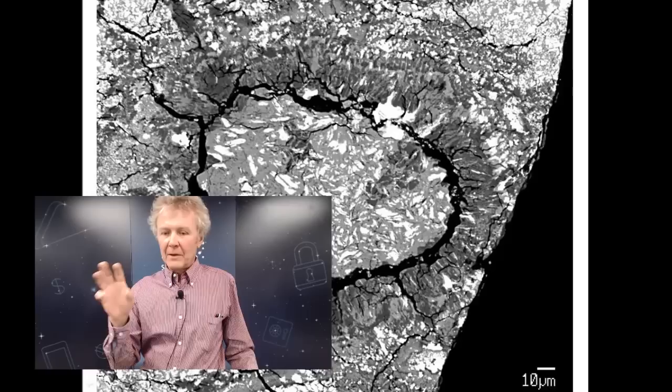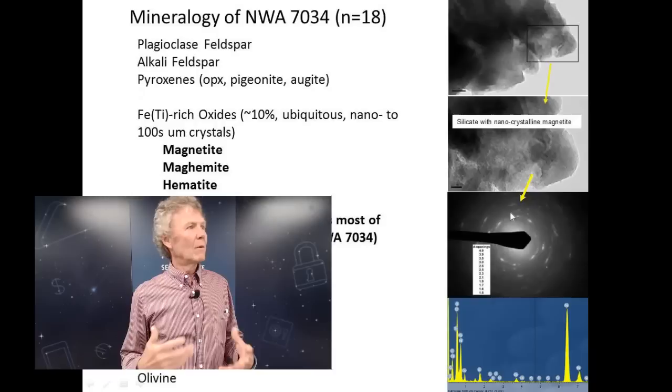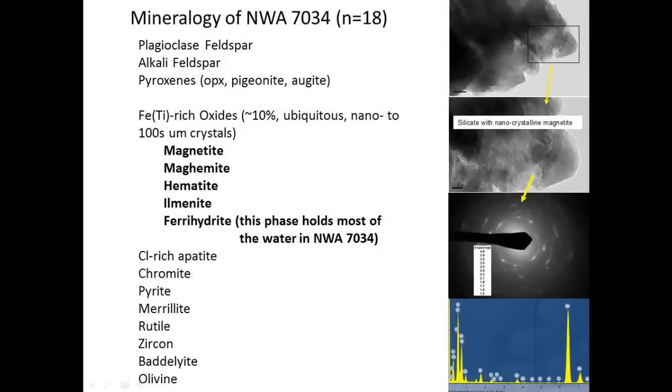Part of the job of getting a handle on what this is, how it formed, and where it is from starts off with simply working out what the mineralogy is. Right now, the tally is 18 mineral phases present in this meteorite, dominated by plagioclase feldspar, alkali feldspar, and pyroxenes. And then there are these iron titanium-rich oxides, which make up about 10% of the rock and are ubiquitous. Those are the bright things that sit everywhere. They are magnetite, maghemite, hematite, and ilmenite.